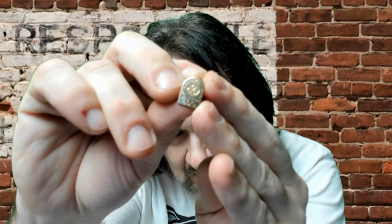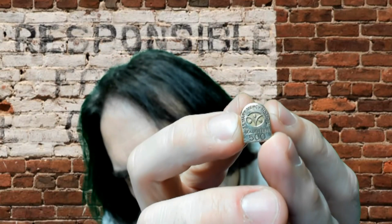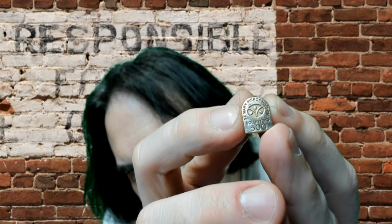Here is a St. Mary's Mercy Hospital Volunteer 500. 10 karat gold. Here's another gold pin right here. This one's 10 karat gold. It's so many hours of volunteer work for the hospital. Let me see if we can get it where you can see it a little better. There you go. All of these kind of things.